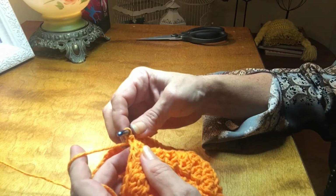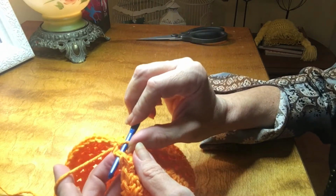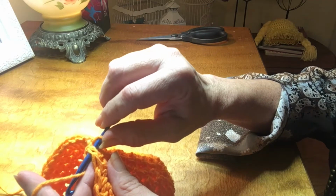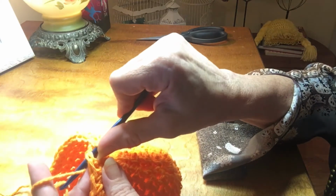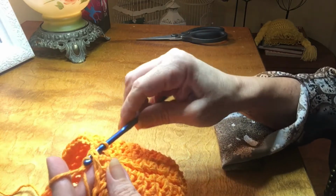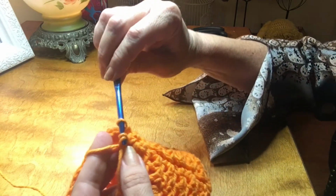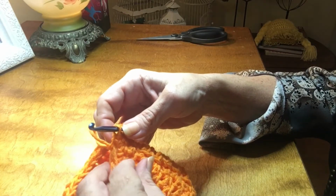Okay, so now we're going to do a loop stitch, and this is how you do it. I'm going to insert my needle into my stitch. I'm going to come over here, and I'm going to roll my needle over that thread. Then I'm going to come to the back, and I'm going to pick up that hook, or hook that thread. And I'm going to turn this and pull it through. Now, I'm going to pick up my yarn over, and pull through the last 2 loops. And then I can let go of that thread.